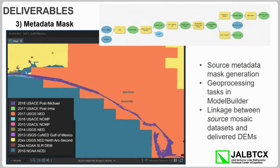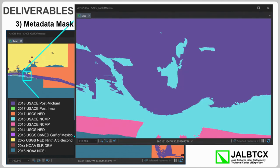The metadata masks were built and provided as a means for the modeling team to be able to understand, when they're looking at a delivered tile, a DEM, and a pixel value, which source dataset that pixel value was derived from. So that's what we're seeing here, again zoomed into that East Pass area near Destin, where we can see that this coverage was largely provided from our 2018, 2016, and 2015 data.